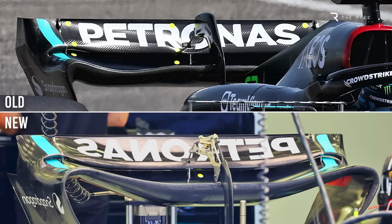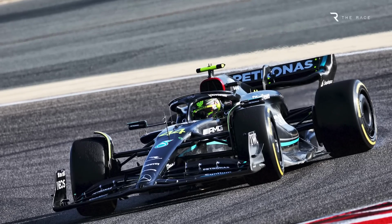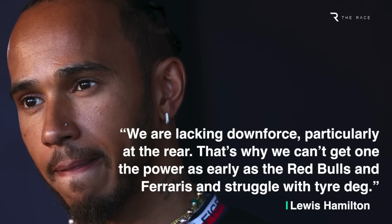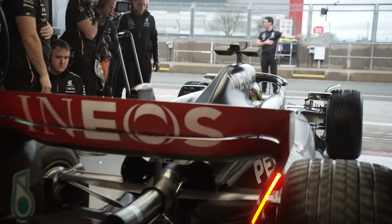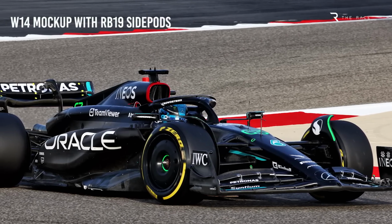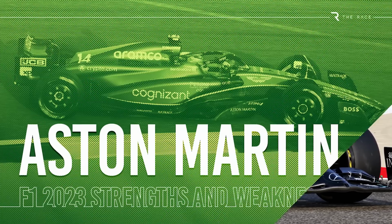Where Mercedes lacks is downforce. In particular, this manifests itself with rear end instability that has been apparent since the start of testing. As Hamilton said, it just means all-round time loss to the top teams. As Wolff has admitted, Mercedes now needs a change of direction to unlock greater performance potential. A modified package with visually different side pods is planned for race 6 at Imola in May, but it isn't expected to be enough to transform its fortunes.